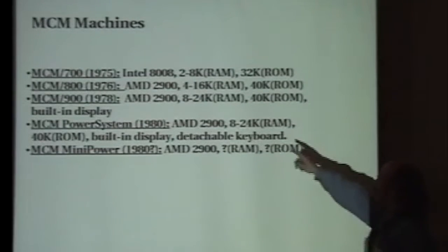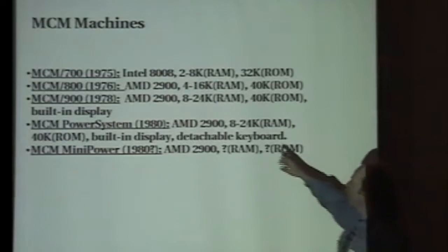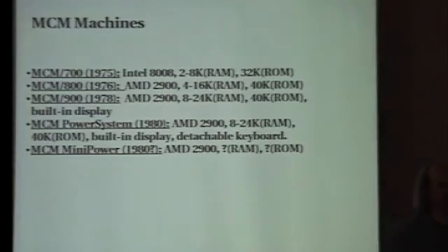Now, by '76, Raya had enough. The chief engineer, it was obvious to him at that time that the company would never do anything exciting, and he decided to get out. Anyway, the 800 model was not selling at all. The company was losing an enormous amount of money.